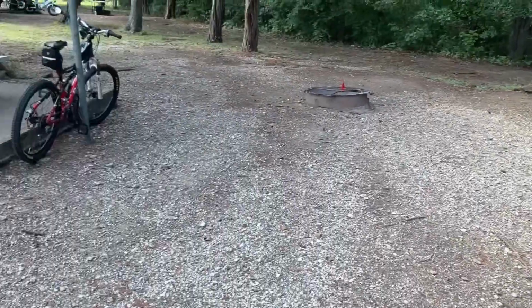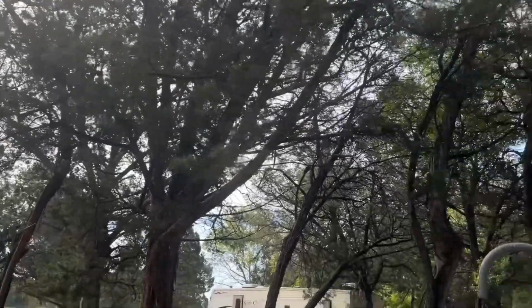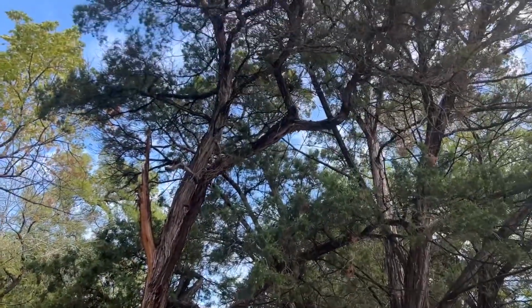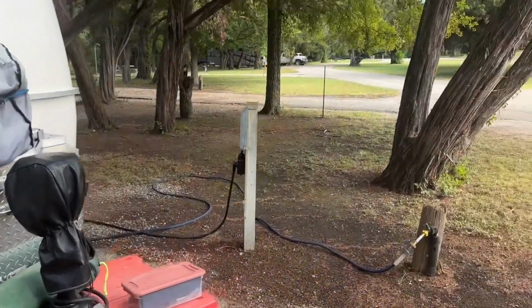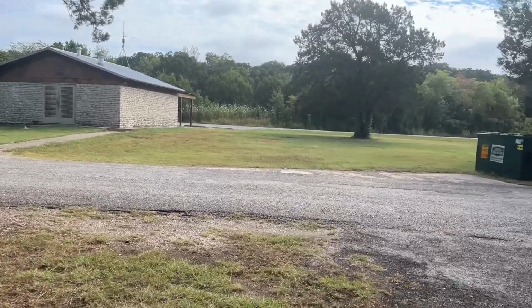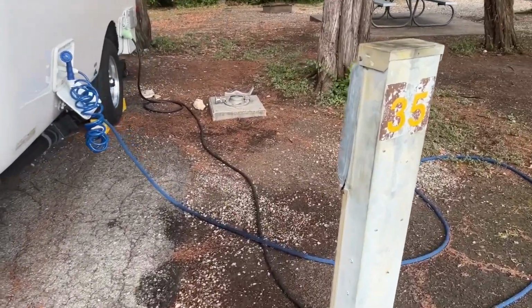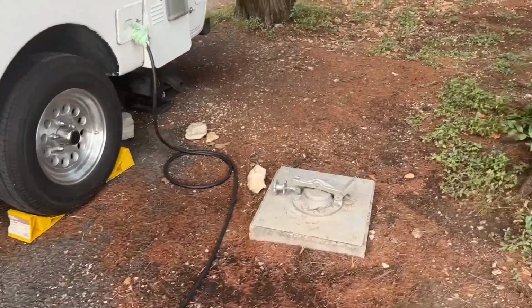We're at campsite 35. It's got nice cedar trees all the way around, and it's a full hookup. It's the restroom shower facility, the dumpster, the dump station's over there, but we have full hookups. The pad is pretty small, as you can see. It's kind of small. I don't know if you can get a big diesel pusher in here or not.